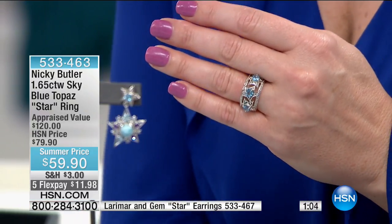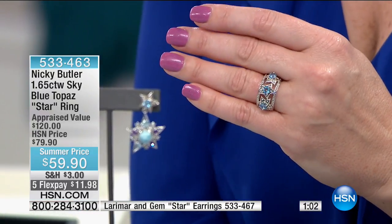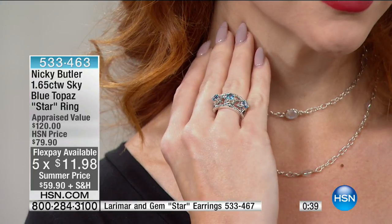But to Nikki's point, because these are all hand finished in Jaipur, India, we cannot mass produce this collection. This collection is extremely limited. Speaking to that, the ring, we have a little over 200 remaining, and that is it. So if you would like the ring, we do have sizes 6 through 12, sterling silver, $59.90. I know. We really have such special pricing. And when you look at $59.90, that's a $20 savings.